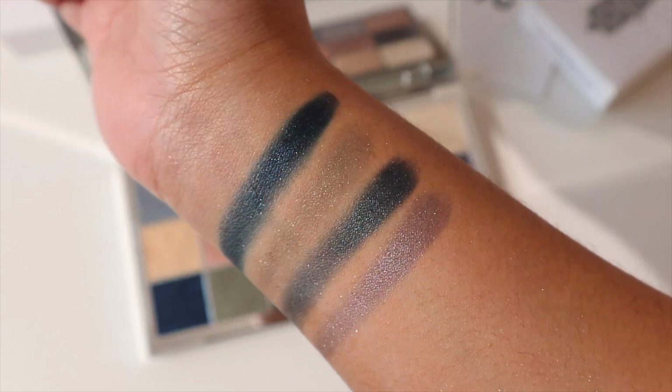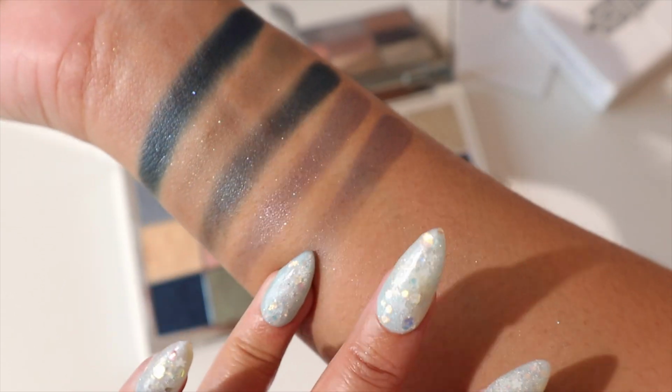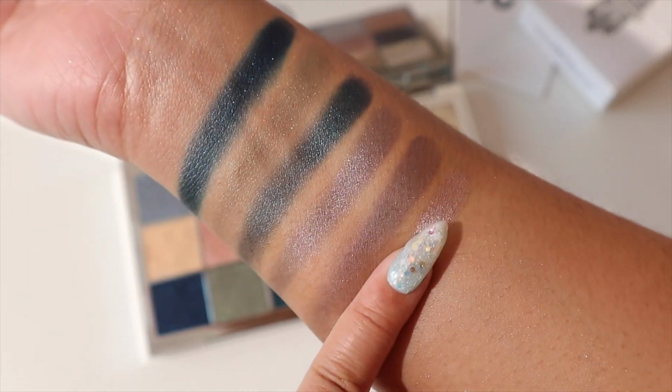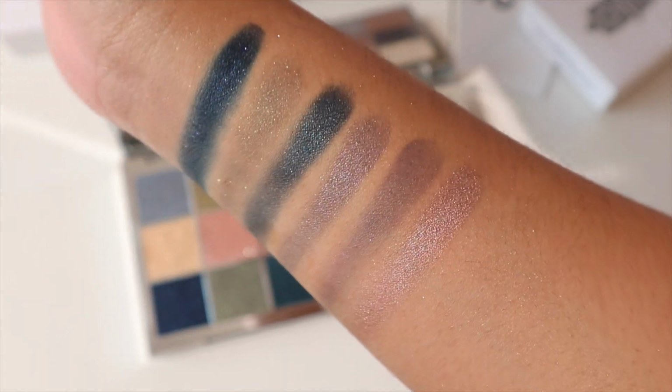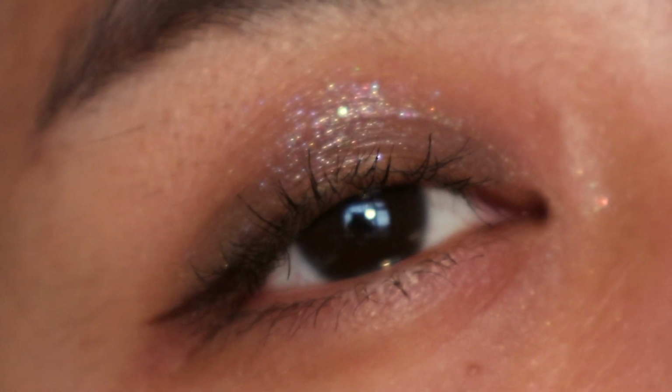Other than that, the shadows are so smooth, so buttery, and so consistent all throughout the palette, which is really amazing to me. And here's a little eye swatch of one of the shadows. Can you guess which one it is?